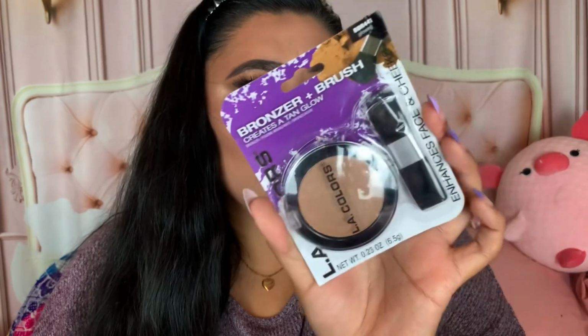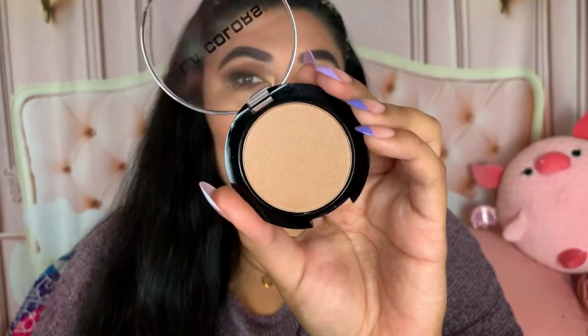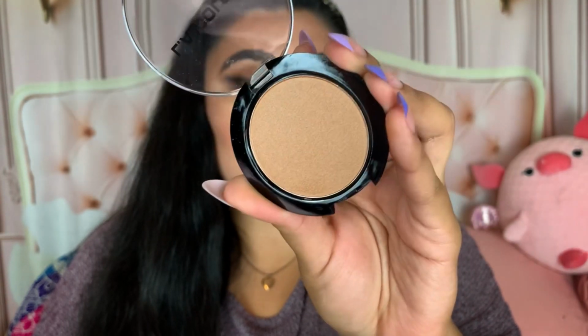For some reason, I also went ahead and picked up another bronzer. And this is the LA Colors Bronzer and Brush. And this is in the shade Glowing. I don't know why the name is Glowing if it's a bronzer. I honestly don't remember picking this up. But it comes with a brush that I'll never use. And then we get the LA Colors powder. I kind of swatched it accidentally, but there's the shade Glowing. Please don't tell me this is a highlight.